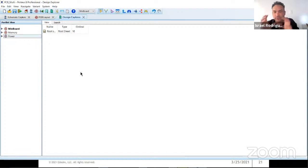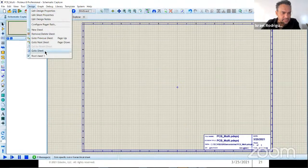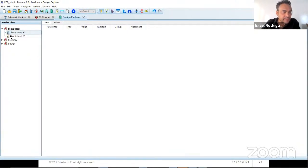So in this way, just to show you how Proteus works on this kind of projects. If you see here the schematic, I have a main board, memory, power. Main board, let's say that I'm going to create a new sheet. New sheet. So now if you see here, I have two pages, page 1 and page 2. You can configure it as you wish. So you have a very nice way to administrate your three boards.